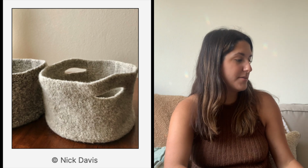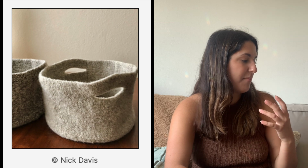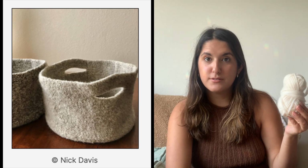for the fall. All right, last pattern I want to make is also a bit of a stash buster. I would like to work some stash busting projects as I welcome new yarns into my home this fall, because I think they're going to add up pretty quickly. And these are the Wool Vessels by Nick Davis. They're basically felted baskets that you can knit and then felt. I have a metric boatload of these yarns.